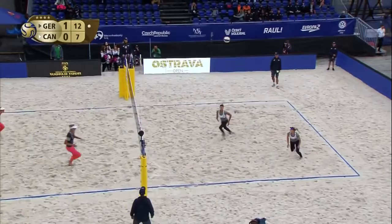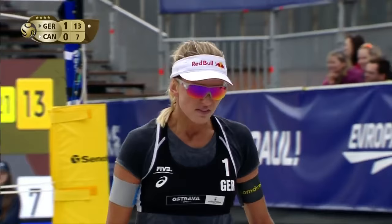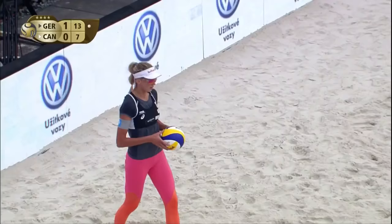Bansley. Into the net it goes. That just about sums it up, as Bansley, with the court wide open on the right hand side as she looked, was unable to take full advantage, unable to place the ball exactly where she meant to.